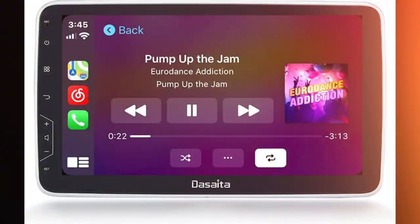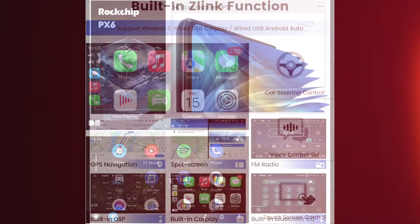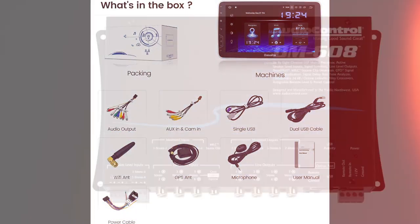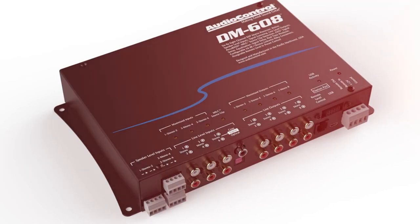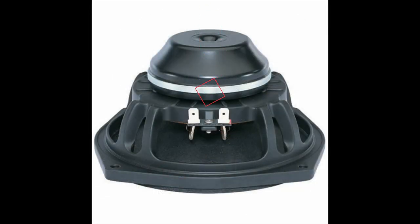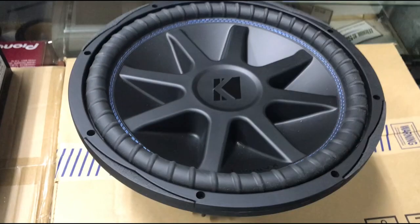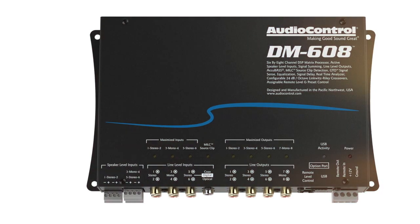As a head unit, we're going to use the Dasaita 10.2 head unit that will send the signal. It will send the front, rear, and sub signal to the DM-608, which will send the high frequencies, the mid-range frequencies, the mid-bass frequencies, and the sub frequencies to the amplifiers. By the way, we are using 8 BNC tweeters, 8 BNC mid-ranges, and 8 BNC mid-bass drivers, and 3 Kicker Comp VX-15s as subs.